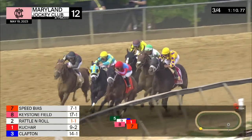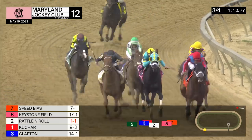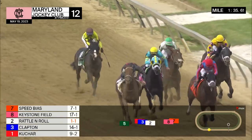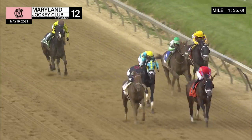Turning for home, and it's Speed Bias. Rattle and Roll shakes it up on the outside by Pratt. Here's Rattle and Roll, the center of the track. Speed Bias desperate to hang on. Now they're head-to-head for the lead for the final furlong. Keystone Field in third.